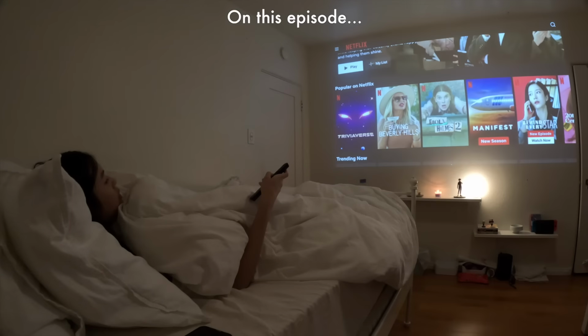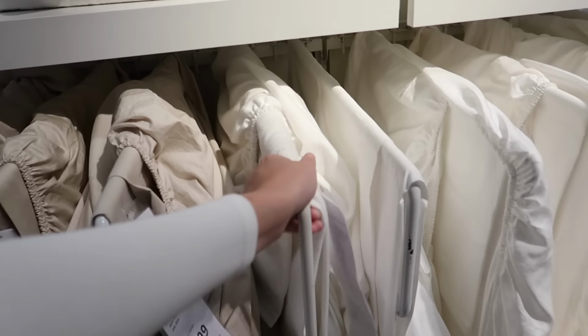Got the body pillow. Oh, this is so soft.